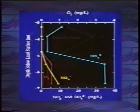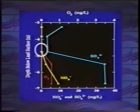If you look at what the electron acceptors are available, again, you see big differences between the perched zone and the water table aquifer. For example, oxygen is totally depleted here. Sulfate and nitrate have been reduced in the underlying water table aquifer. Although they have been reduced somewhat, they still are abundant.